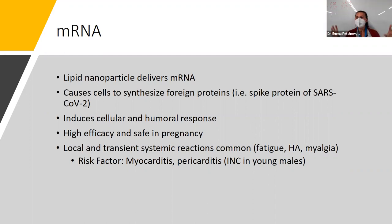It's not this class. But what I will comment on is it can't become active virus in the body because we aren't giving live attenuated virus. We're giving a DNA component of the virus. So that's why the statement is made.